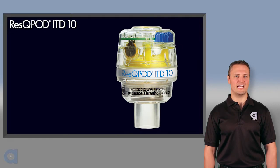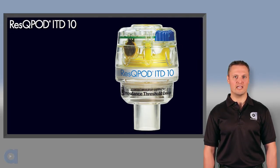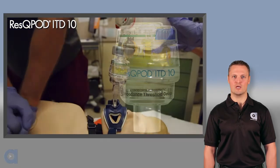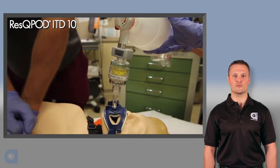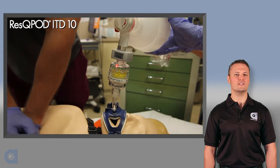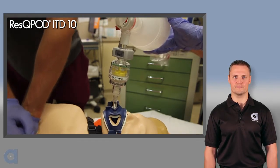The ResQPOD ITD is used to regulate airway pressure during CPR in order to enhance blood flow and provide perfusion on demand. When used in combination with high-quality CPR, use of the ResQPOD ITD has been shown to improve survival by 25% or more compared to conventional manual CPR.